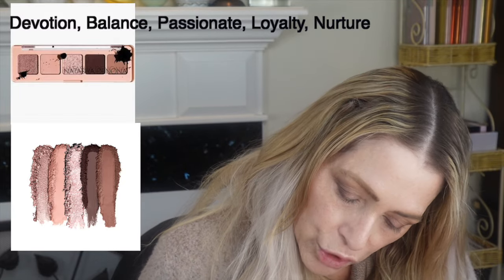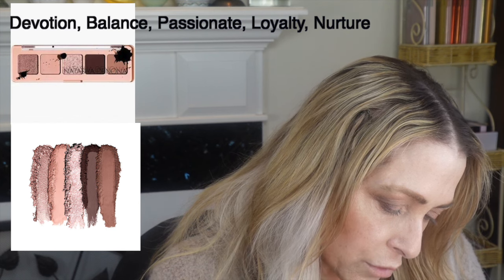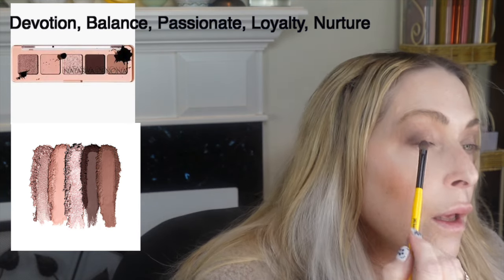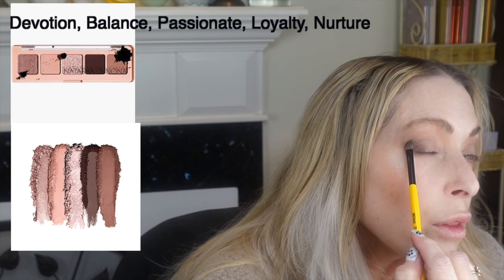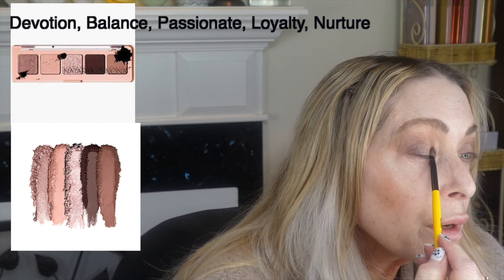I am going to use my Singe Beauty E01 and go into, I already said, Devotion. And I'm going to take this and I'm going to try to cover pretty much my mobile lid. Kind of blend it in over here.